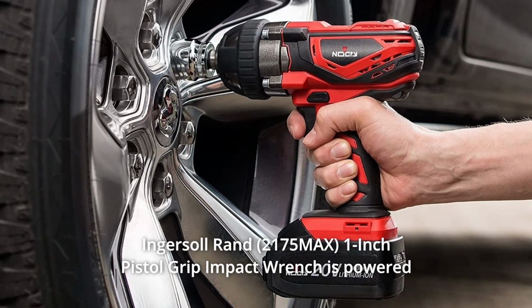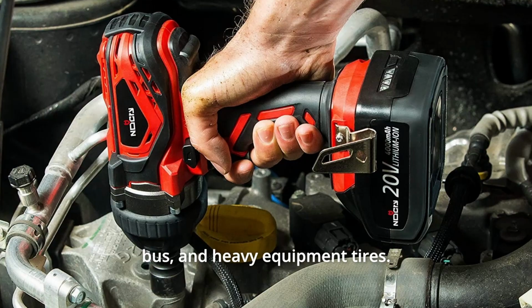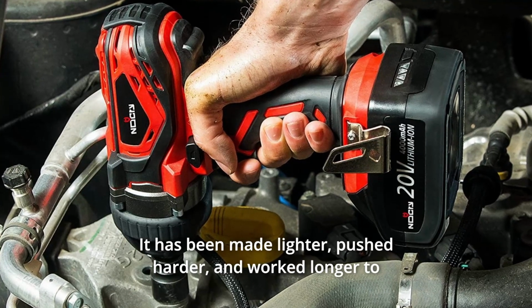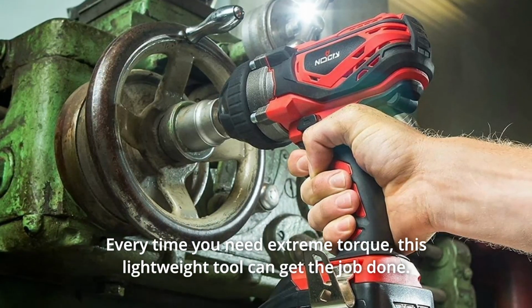Ingersoll Rand 1-inch pistol grip impact wrench is powered up without weighing you down. It's engineered to make quick work of big bolting jobs and semi, bus, and heavy equipment tires. It has been made lighter, pushed harder, and worked longer to make sure it can handle repeated demands without sacrificing power every time you need extreme torque.